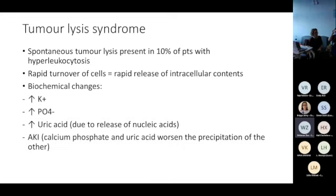And the biochemical changes we normally see are related to the release of the intracellular contents. So a rise in potassium, a rise in phosphate, a rise in uric acid, and an AKI.